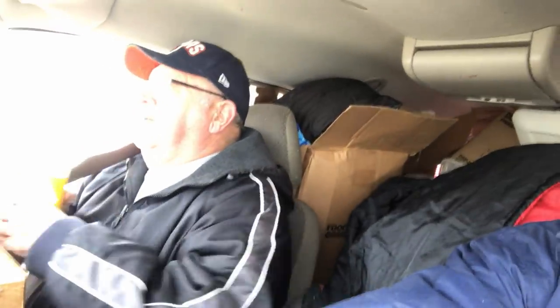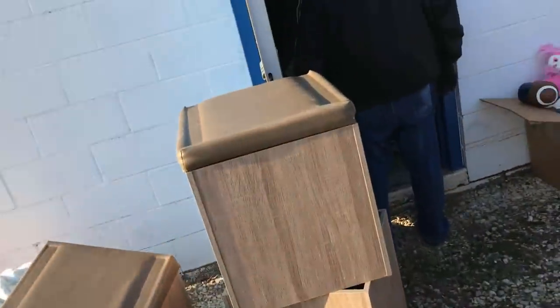Guys, this is the second load and it's all junk, donate, or find a dumpster. No. Bob says no. He plays by the rules. And we're out. This is load number 3.